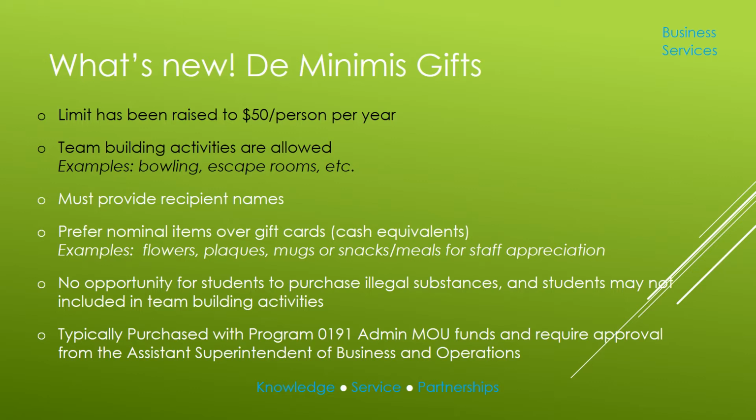For staff appreciation, the catering meals and light refreshments form must be completed for all food purchases. There must be no opportunity for students to purchase illegal substances, and students may not be included in team building activities. These are typically purchased with admin MOU funds in Program 0191, which must be approved by the Assistant Superintendent of Business and Operations.